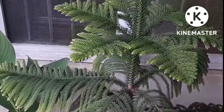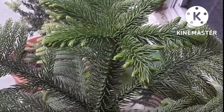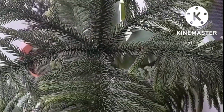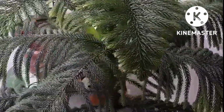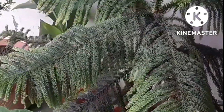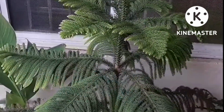If cared for properly, it can survive more than 100 years. It makes this plant your true companion for the whole life. Christmas tree can also be used at Christmas for decoration purposes. General care tips for Christmas tree or Araucaria.